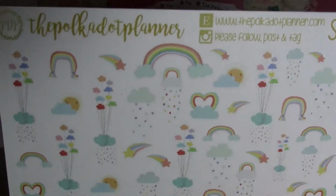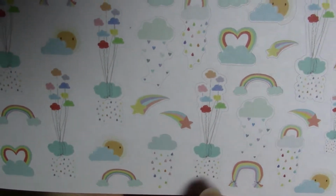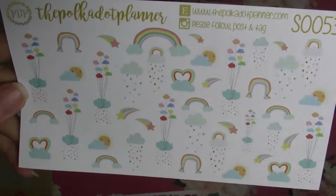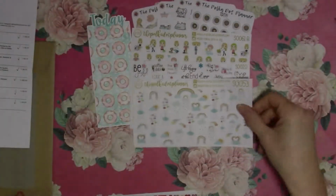I did order the weather stickers because I love the rainbow colors and like even the rainy days. She's got little cloud balloons. I thought these were gorgeous. So it can make even the rainy days and cloudy days a little bit more fun with all the rainbows.